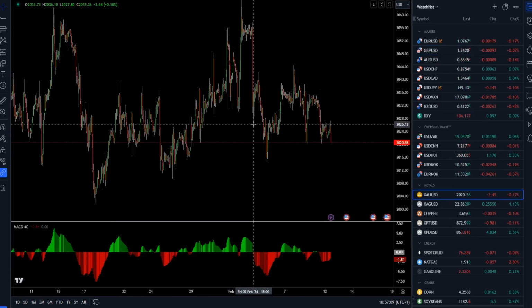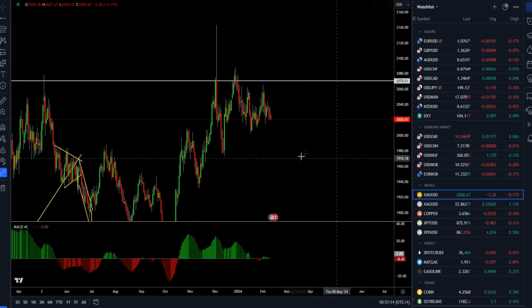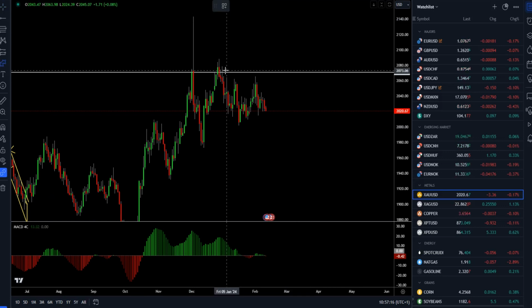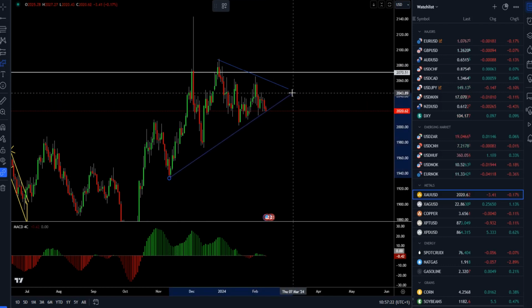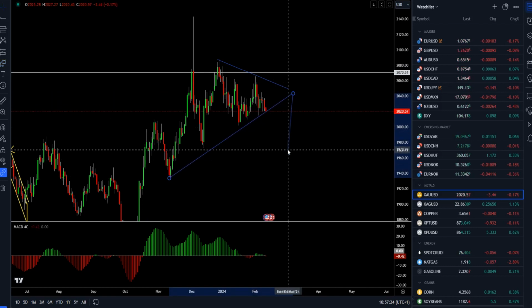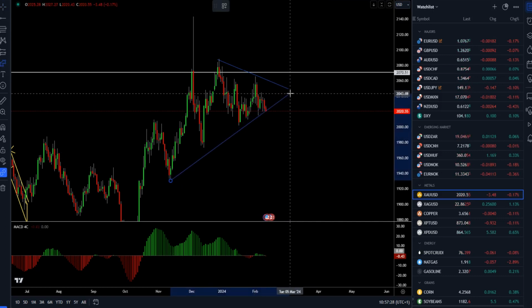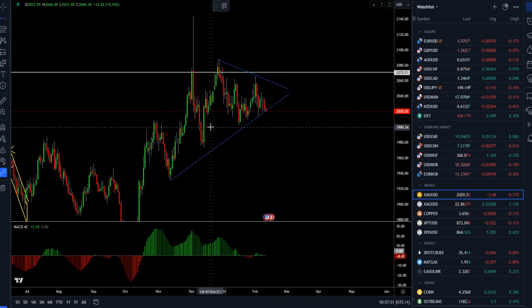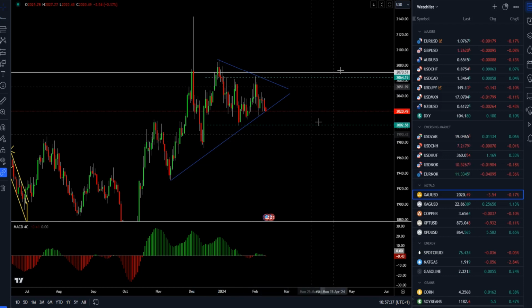Now, speaking of the gold market, let's go to the daily time frame. We can see that this market is building this contraction, more like a symmetrical triangle, in the last, I will say, 20 days or so. We have this consolidation, and I would like to see the breakout on this market. So we have the support at around 2000 mark, and resistance around 2064.